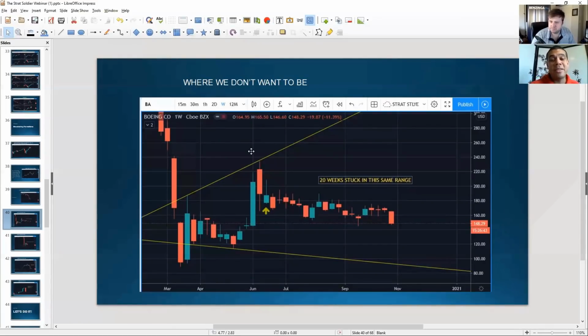This is 20 weeks stuck in that mother bar. Look at that. I don't need Fibonacci to tell me where this thing's going. It's doing nothing. It's stuck. And it's not coiling. It's stuck. Okay. So let's take this broadening formation.